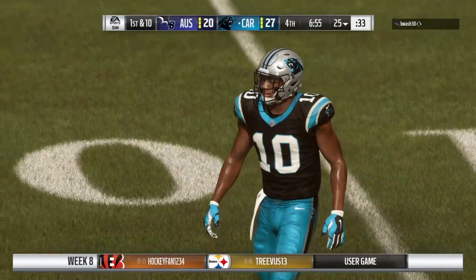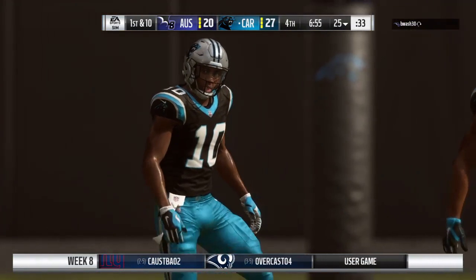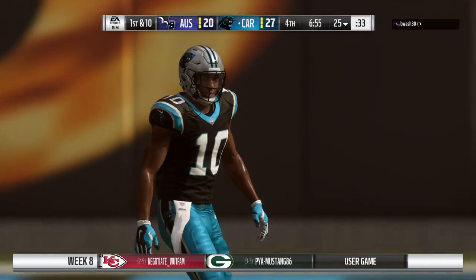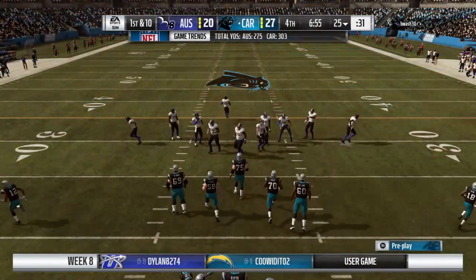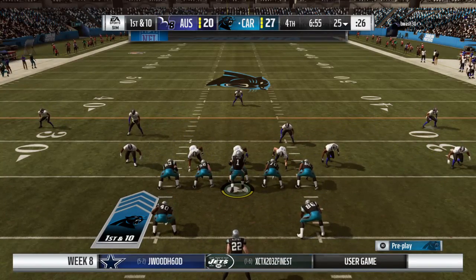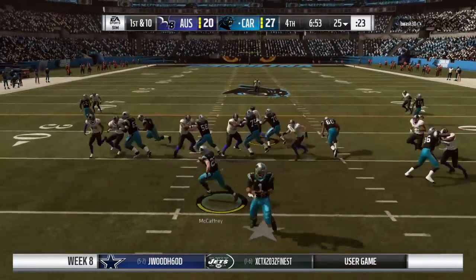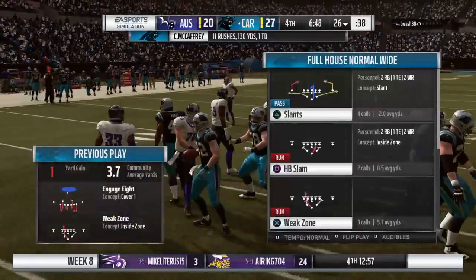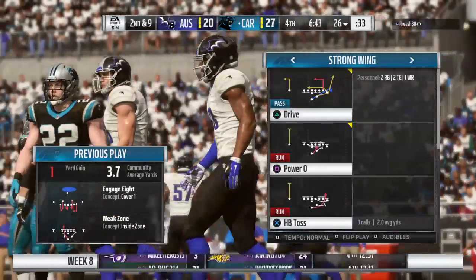And when you start plotting for this drive, when you start thinking to yourself, okay, what are we going to do? You don't go away from what you did before because that worked, but you have to be prepared for wrinkles and counters because you know they'll make some adjustments. So Newton and the Panthers come up now 1st and 10 at their 25-yard line. This is McCaffrey on the give. So a nice job to break the one tackle, but not much daylight after that as he's brought down. Credit him with a 1-yard gain there to make it 2nd and 9.